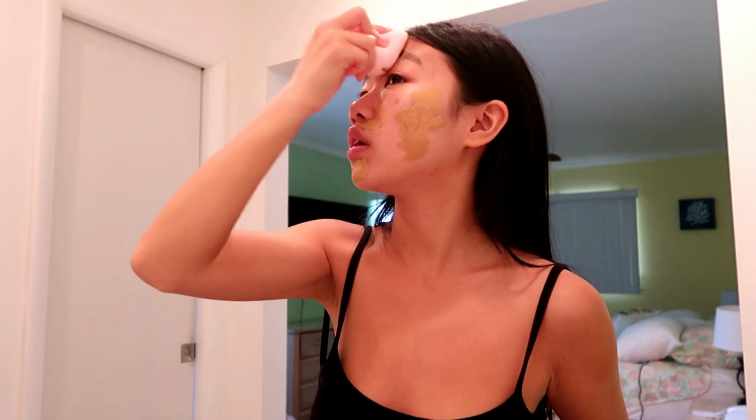So since I've been down here, it's been really warm. Love the weather. I've gotten tanner. Love that, because I hate being pale. Like, I love being golden and in the sun. In the winter time, that's when I break out the most. Even though I don't really break out too much these days, I do break out more in the winter. Being in sun makes my skin happy.